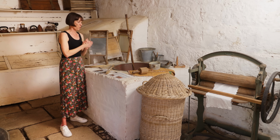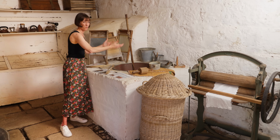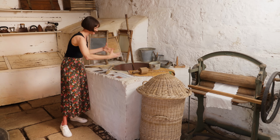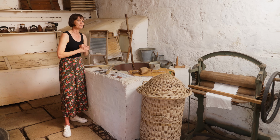So as I said, quite hard work, hot. Imagine in the middle of a Queensland summer having to do this, standing over boiling water and manually stirring things and lifting these big heavy things. I think they're a lot tougher than I am, that's for sure.